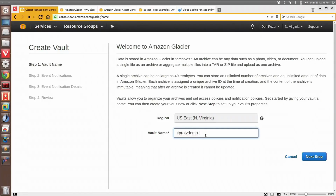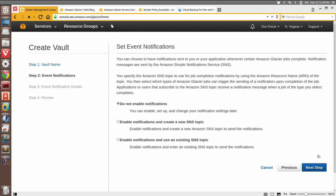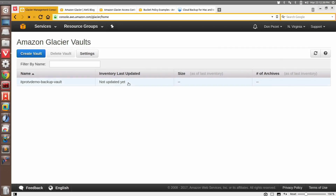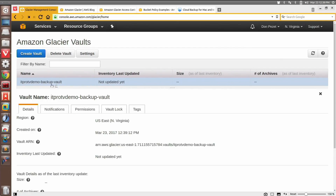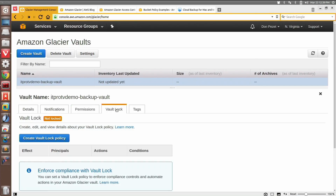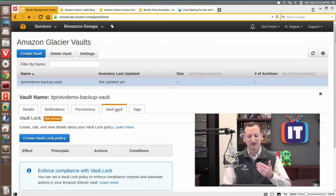So I'm going to come in here and I'm going to create a new vault, and I'll call this my ITProTV demo backup vault. And it's going to ask me for a region, just like we saw with an S3 bucket. And I'll leave notifications off right now. You can set it where it emails you and sends you text messages and things anytime an event happens. I'll leave mine at the defaults, and I'll get that backup vault created. Now, in the backup vault, I can set up permissions, and I can create a policy document just like we saw in S3. But what's different here is I can create a vault lock.